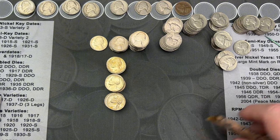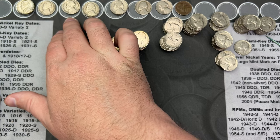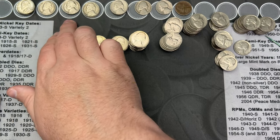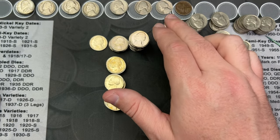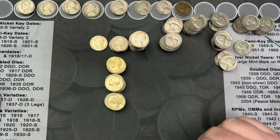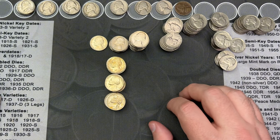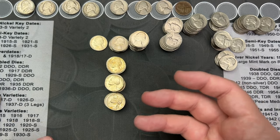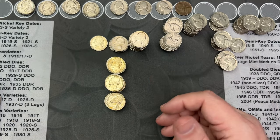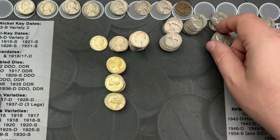Okay, so let's see. 1, 2, 3. So a 39, 1, 2, 3, 4, 5, 6, 7, 8, 9. Eight from the 40s and 2 from the 50s. No key dates or semi-key dates that I'd noticed this time. The rolls I get from the coin shop have quite often had some key dates in them, but this time there was none.